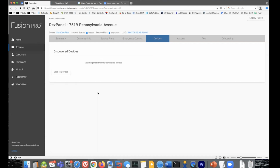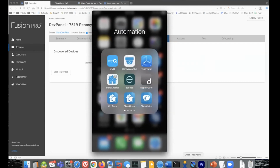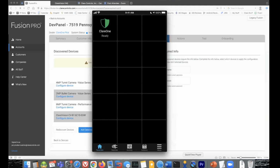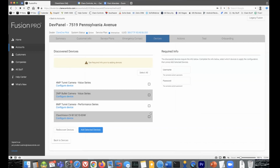First, I'm just going to do the cameras. And like I said, when I do this, we'll jump out of this app and head back over into the Clear Home app. What's going to happen is when I start adding these cameras, they will pop up as tiles and be viewable, not only on the Clear One panel as a tile, but also in the Clear Home app. So we'll see that here in a second. I'm going to add this 8-megapixel turret. I'm just going to put in my credentials for the camera. Add selected device. If I typed my password in right, this will process the device and add it.